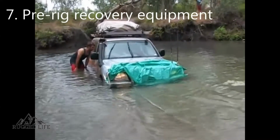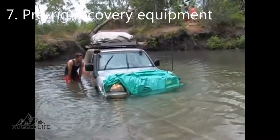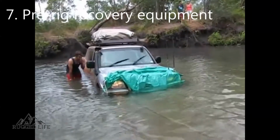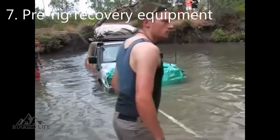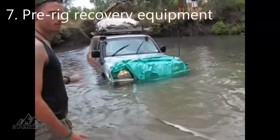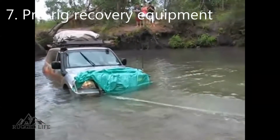And if it is accessible, you can't see what's underneath. You rush securing things, and that's when mistakes happen. So the safety aspect, it's not a good thing as well. So pre-rig your vehicle before crossing. Have an action plan. Have a plan of where you're going to recover, whether you're going to recover forwards or recover backwards.